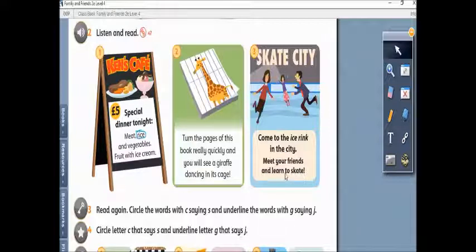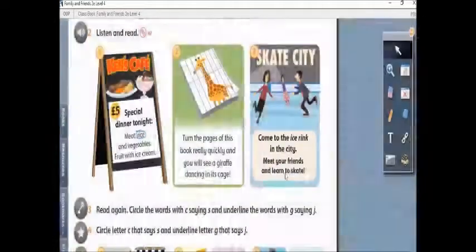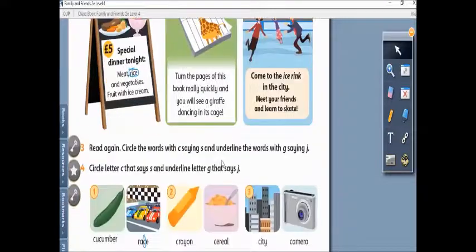Here we don't have anything. So please, boys and girls, read again. Read here the three pictures and then circle the words with C saying sa and underline the words with G saying ja. Now let's move to exercise number three.